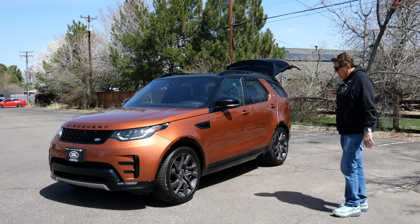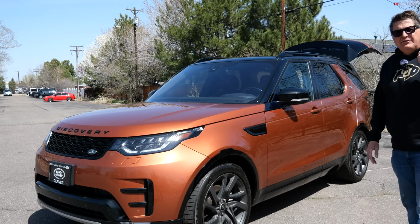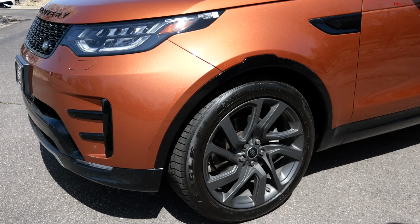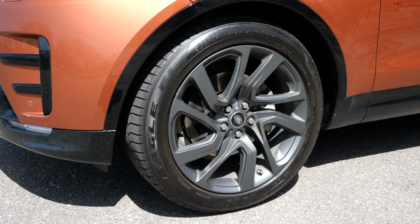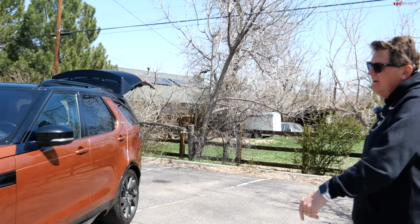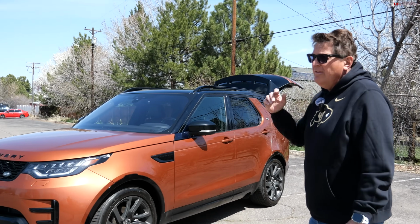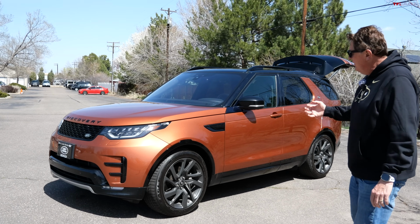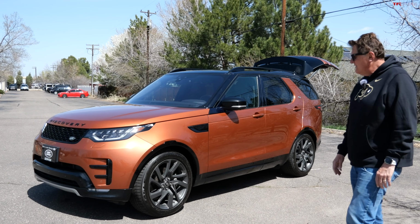Now, right now, these tires that came with it are not off-road tires. But if you remember from last year, I bought a Range Rover long wheelbase and took it off-road. And I do have that set of wheels that we put on it with the off-road tires. So the first thing we're going to do is remove these and put on those off-road Land Rover wheels and tires. And second thing we're going to do is take it to Moab.